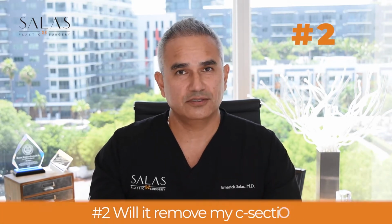The key is where your stretch marks sit. If they are above the belly button, you will probably still have those left, but they would be moved way down low, hopefully below your bikini as well. Okay? Number 2, will it remove my C-section scar?